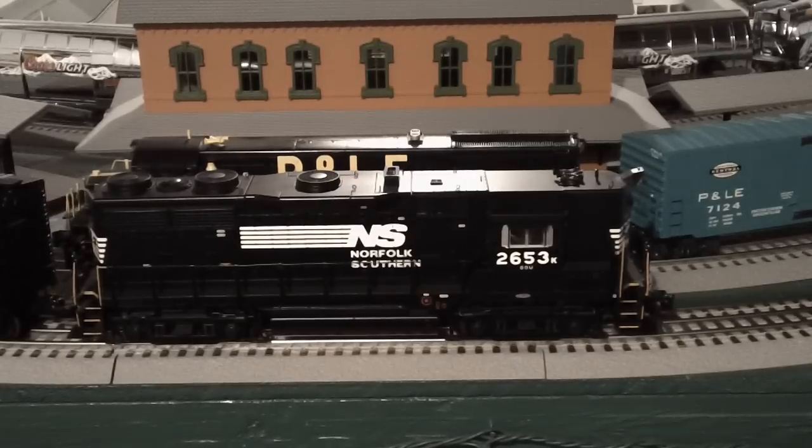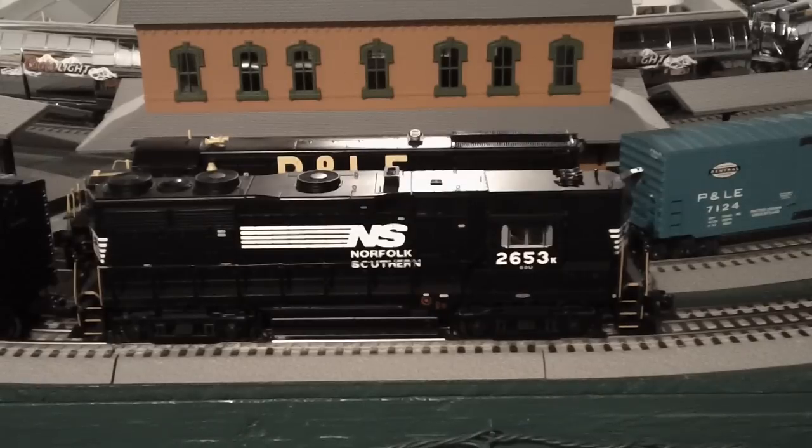It has the operating headlights front and rear, operating lighted number boards front and rear, the illuminated cab interior with the engineer and the conductor figure. It also has the illuminated running lights, the green on the nose and the red on the tail, which I think are really nice. It has lots of detailed, separately applied details.